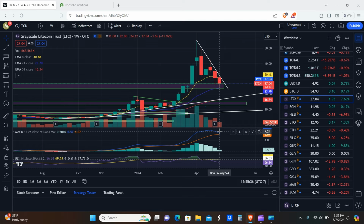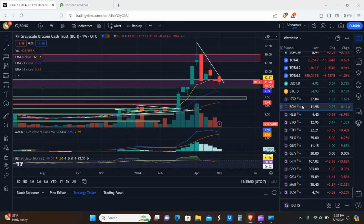Well, one simple reason is because of the MACD. You can see that the histogram is turning a lighter shade of green. That indicates an early shift in momentum. If this turns red, that indicates that sellers are taking over. And again, I'm not saying that to spook anybody. I'm just telling you guys what's in the charts. I'm not trying to FUD here or anything like that. This is simply what I'm seeing in the charts.